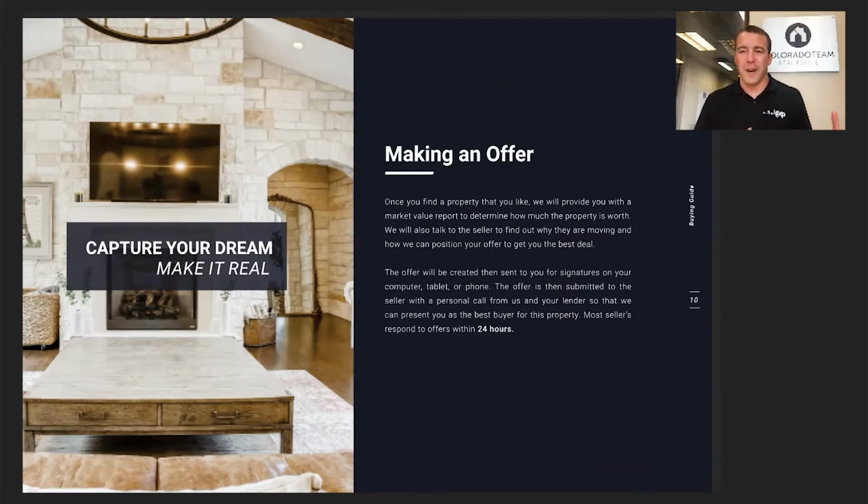So once you find the right house, the next thing that we're going to do is go in and do a home value report. So we're going to look at all the homes in that area that have recently sold. We're basically going to do an appraisal on this property and say, here's how much this home is worth. Then we're going to talk to the seller because terms are also really important in your offer.